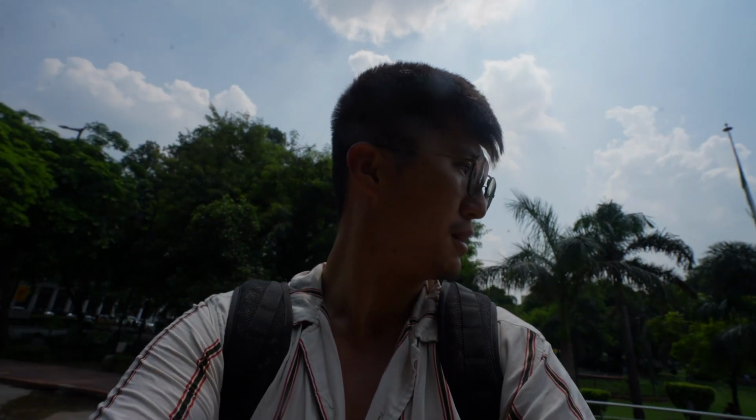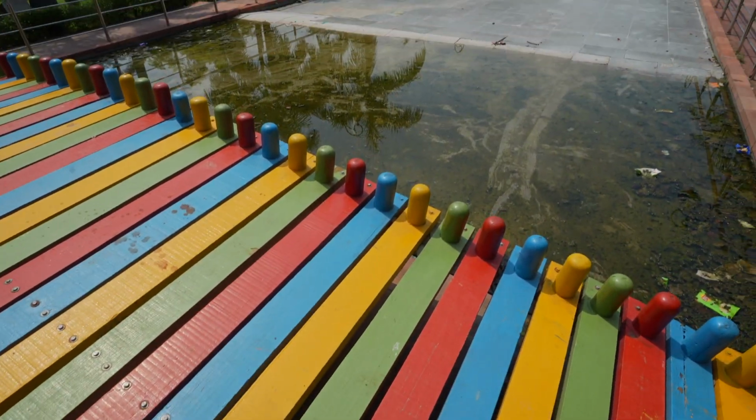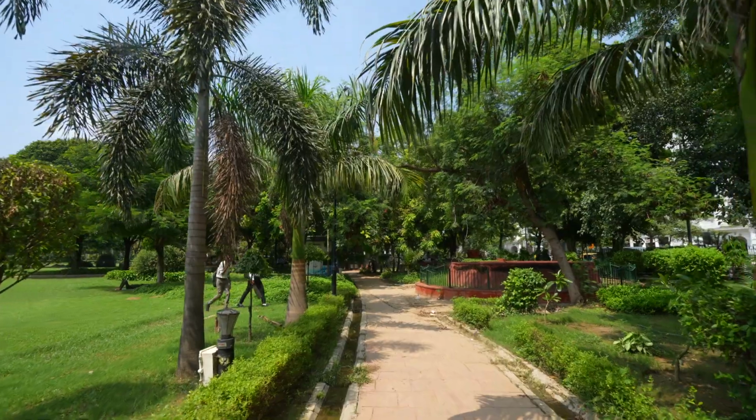This has got to be the most colorful bridge I've ever walked on. It's literally red, blue, yellow, green. Delhi is actually a lot cleaner than I'm expecting so far. Pretty good impression so far. It's a nice colorful bridge.